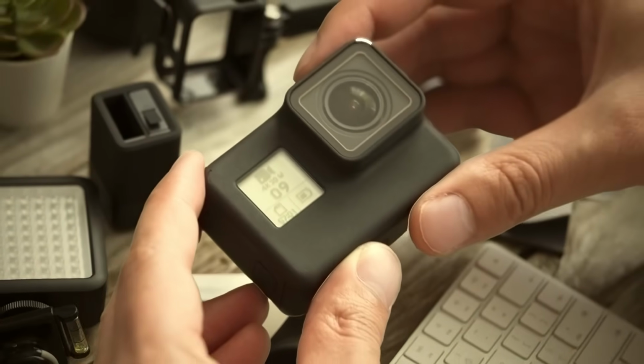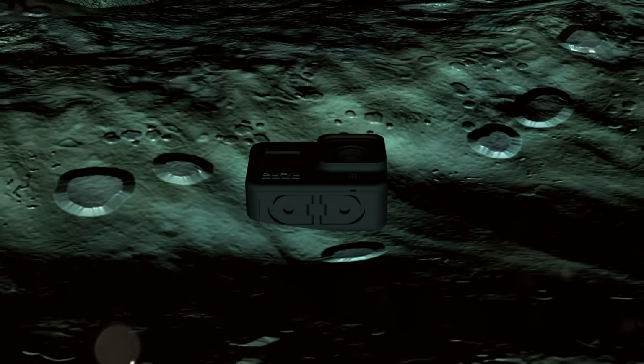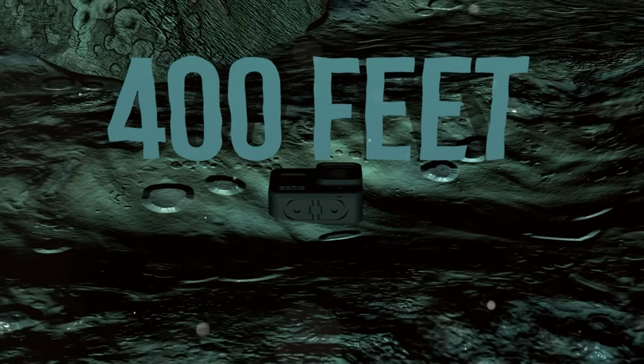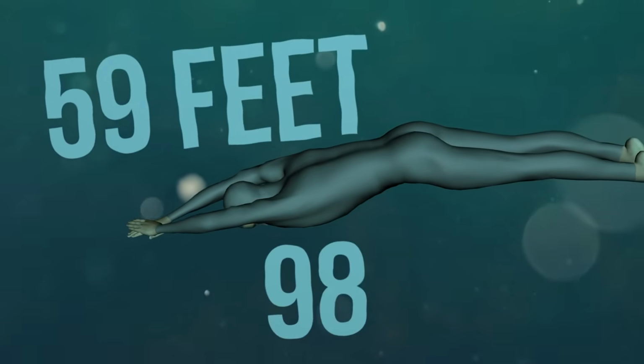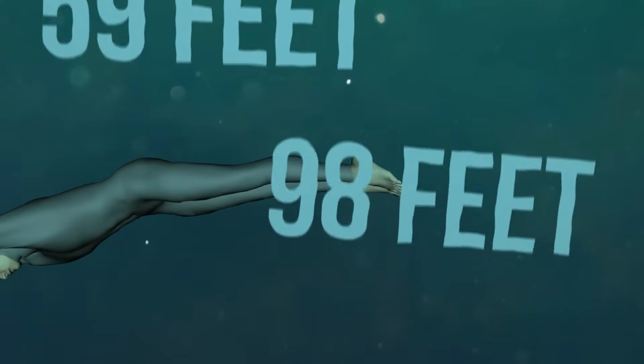In regular conditions, GoPro is just a camera. But if you find it lying at the bottom of a 400-foot pit in the middle of the Caribbean Sea, that will make your blood run cold. I know 400 feet may not seem like much, but a person who is deep diving for fun usually can swim from 59 to 98 feet deep only, unless they're a professional diver.